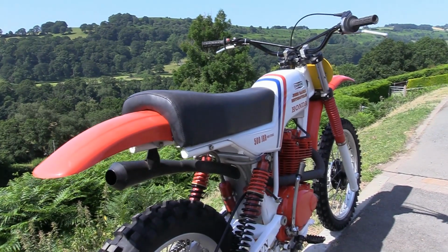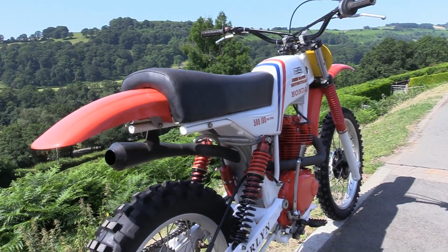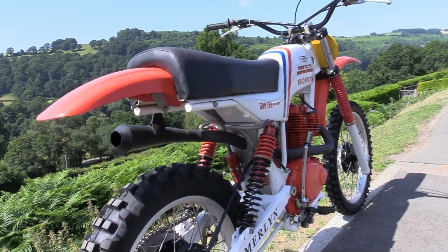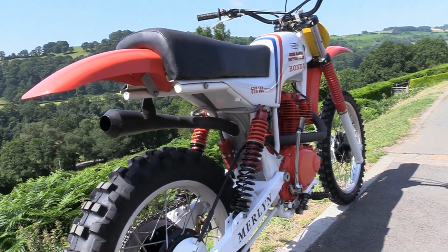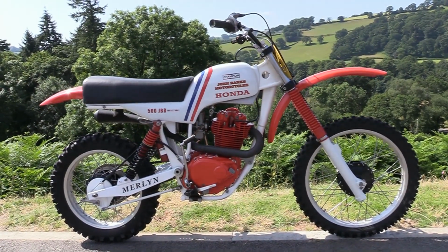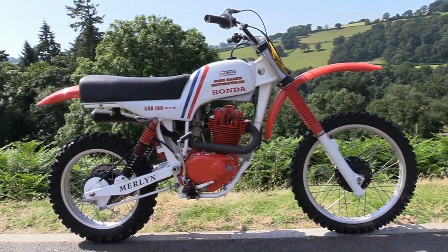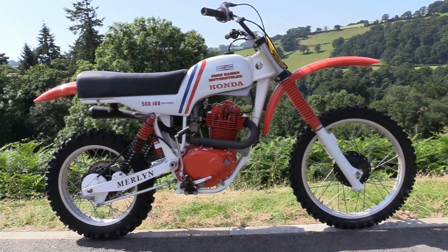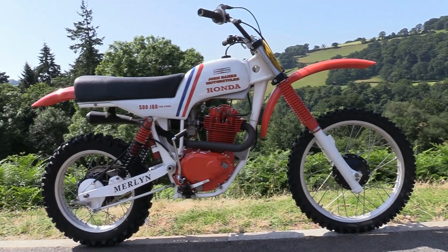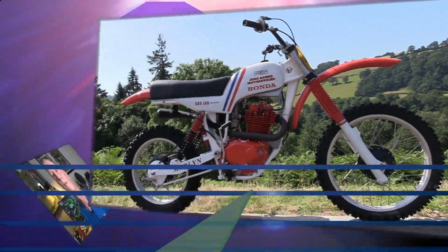Now, soon after the brief partnership with Merlyn was finished, John Banks then returned to CCM as a works rider once again, because at the end of the day he was a motocross racer as a day job, and that was where John made his money and what he did for a living, and he also had bills to pay like everybody else, although sometime later, as you know, John would go on to develop and market his very own and hugely successful JBR Honda bikes using that superb 500 Honda XR motor.